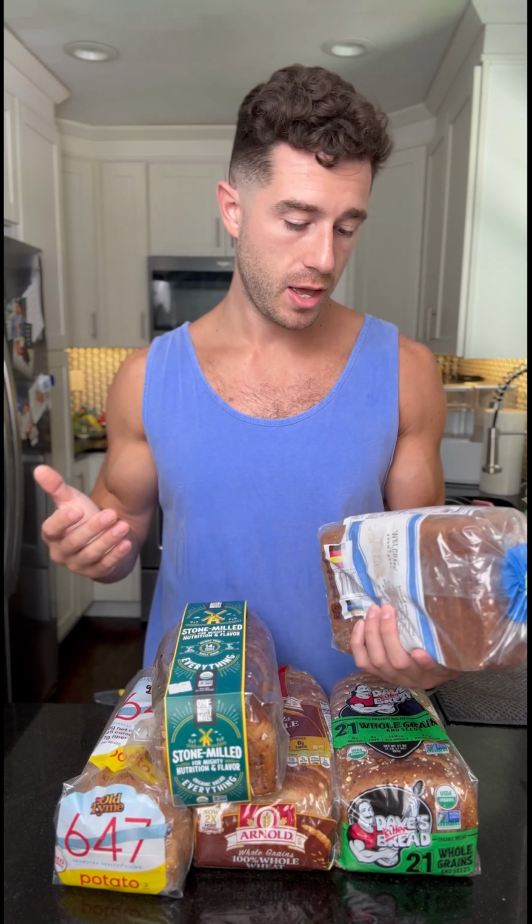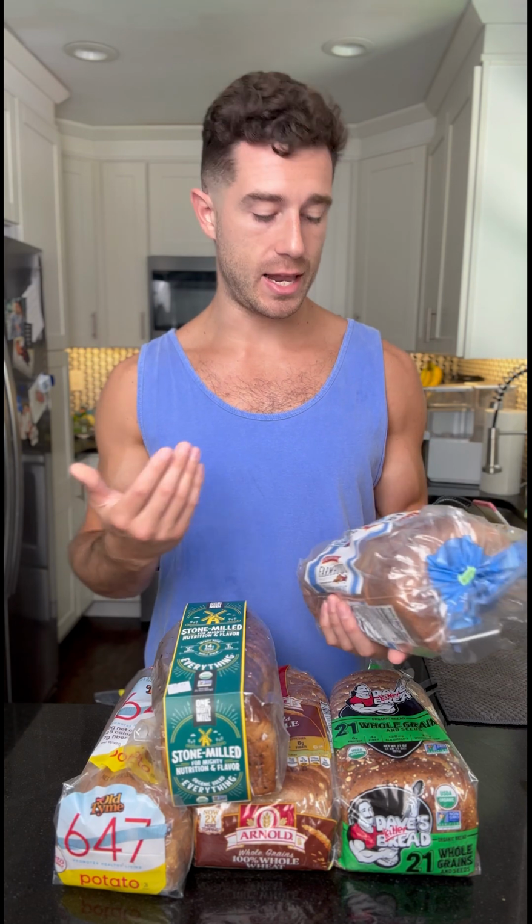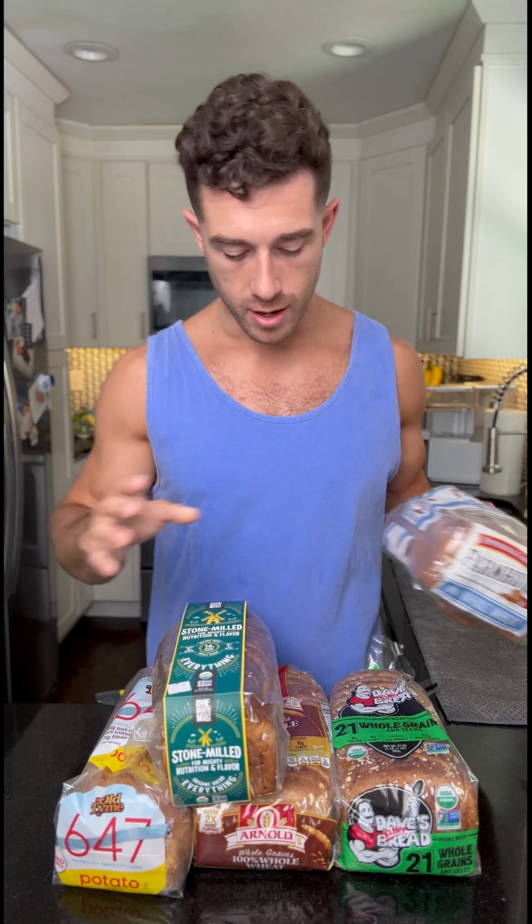Now, as you see, I start to say a lot of ingredients. That's also not the best sign when you're looking for any food in general. You want to keep things simple. So in this one, there's some preservatives, which I don't really like. I think they could potentially be harmful to our health. There are other things, so not the best, but I do like that it is whole wheat.